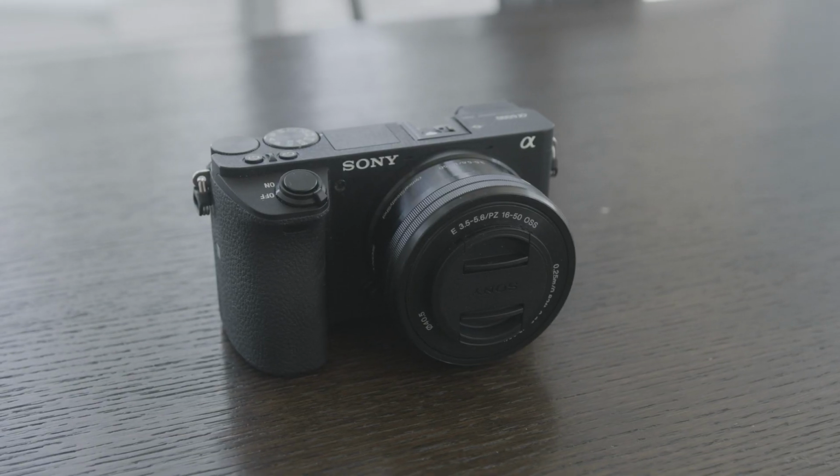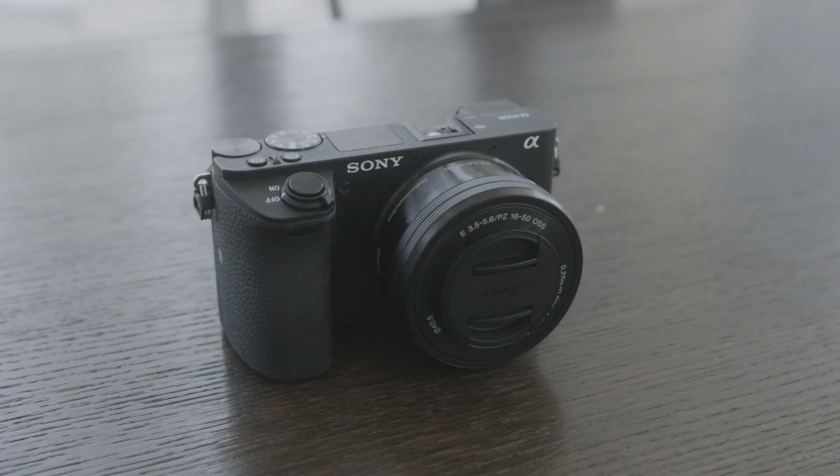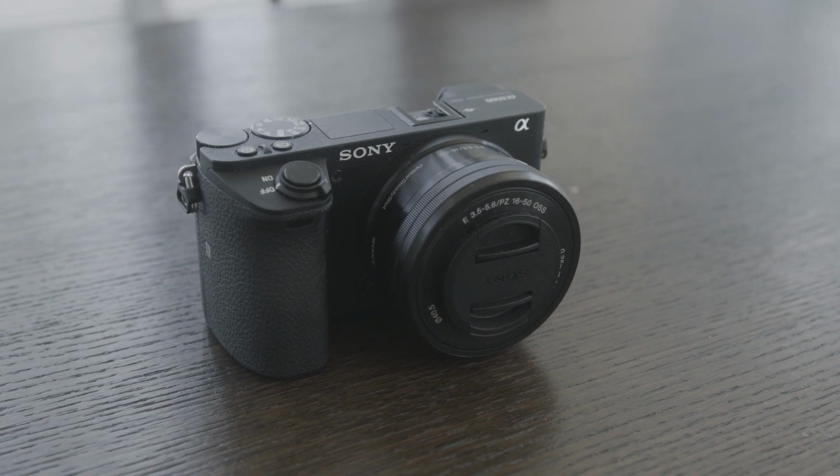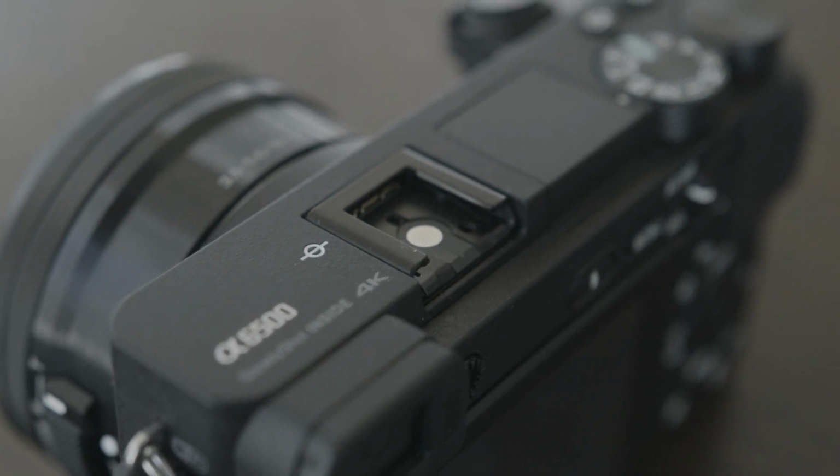Let's get into it. So let's talk about specs. This tiny little munchkin right here, known as the a6500, does 11 frames per second in terms of photo speed, has a 24.2 megapixel APS-C sensor, and has an ISO range from 100 to 21,000, which is amazing for a tiny little camera, which is just over $1,000.